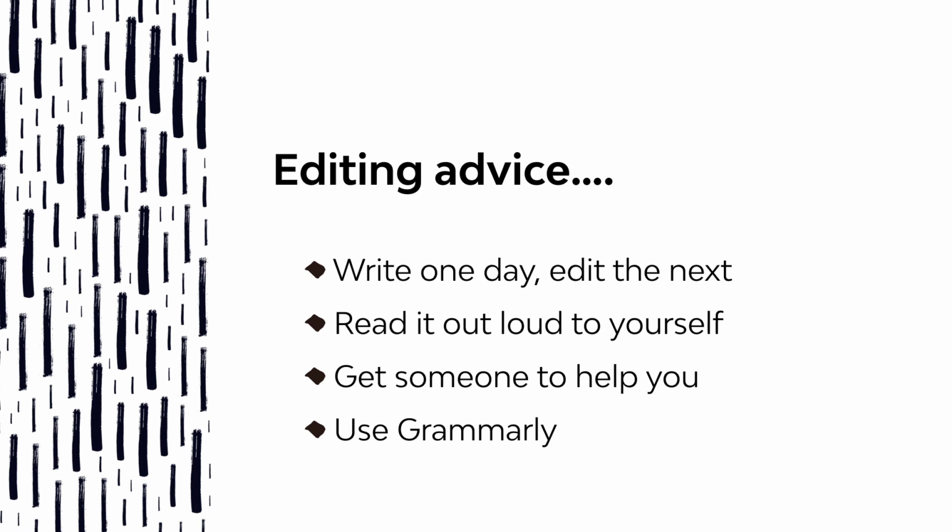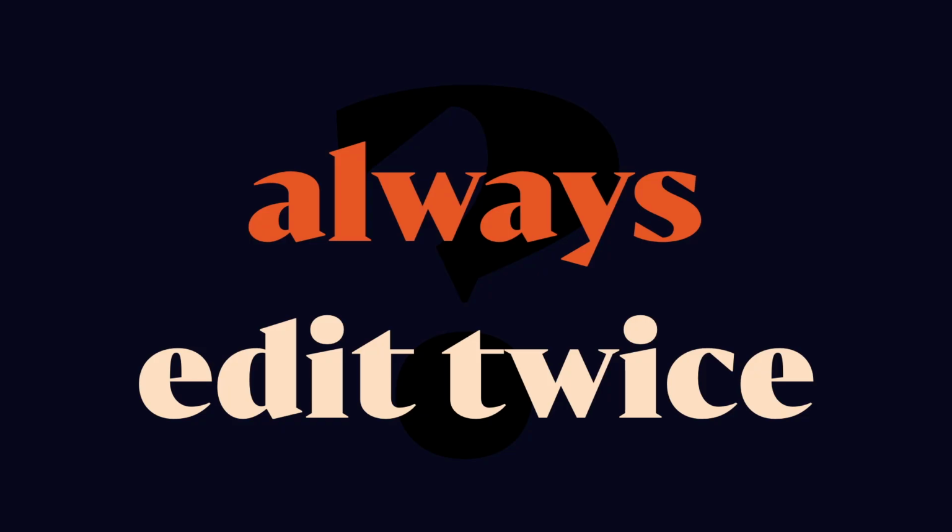And then my favorite tip, use Grammarly. It's amazing. It's a free extension that you can add to your browser, and it will help you with all of those little things like editing that you need help with on your grammar. It's been my lifesaver personally. Here's my biggest tip on editing. Always edit twice. Do yourself a favor and give yourself permission to look over your stuff one last time before you hit that publish button.